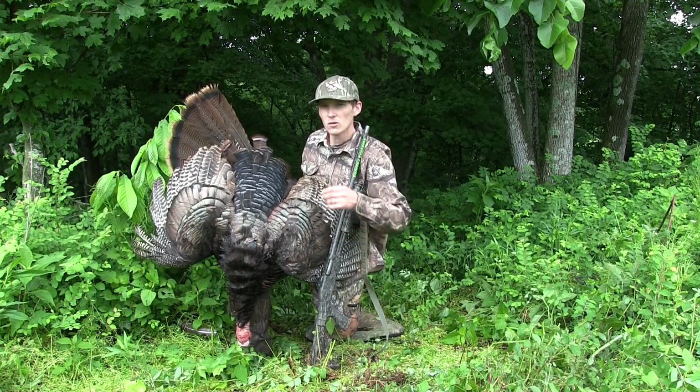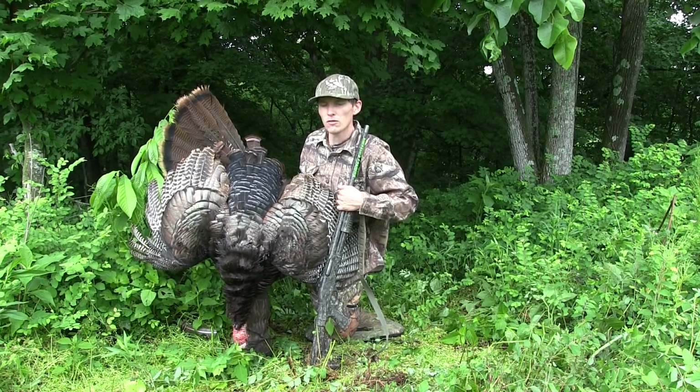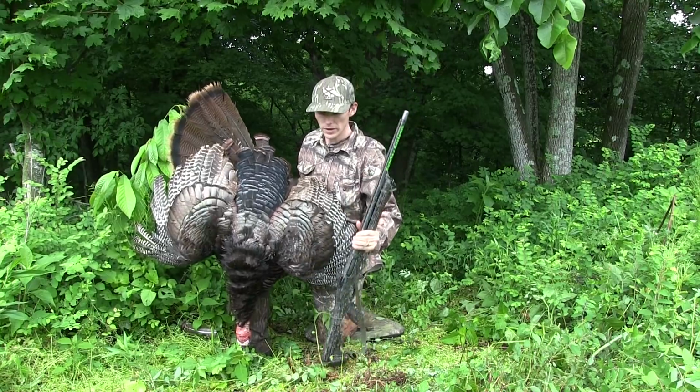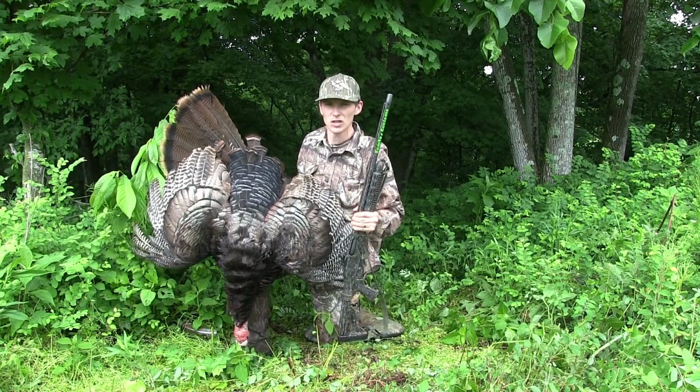He hit the ground, threw his wings up, kind of stumbled off. I love this Vortex Venom. Makes you get on them birds quick. I shoot doves with this Venom, shoot clays, everything. It's fast. You can throw up and shoot.